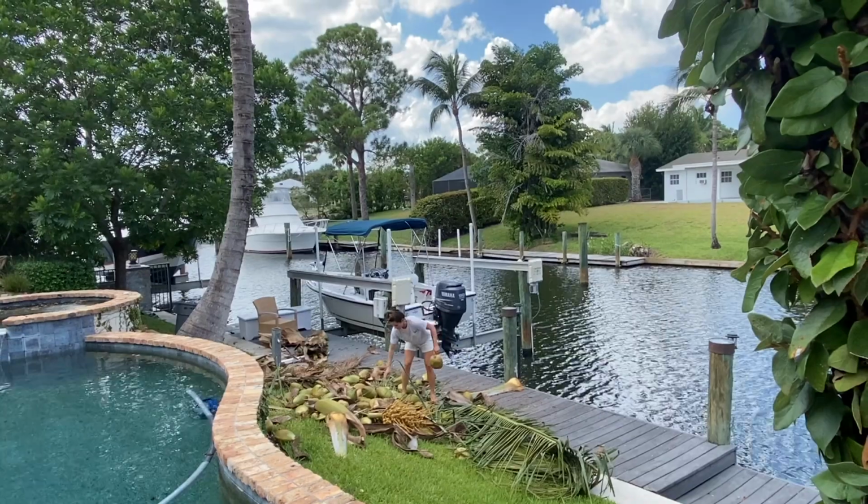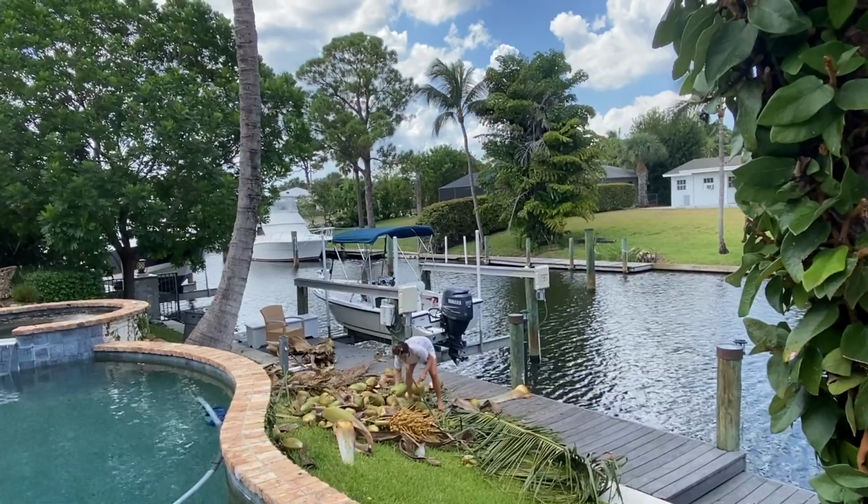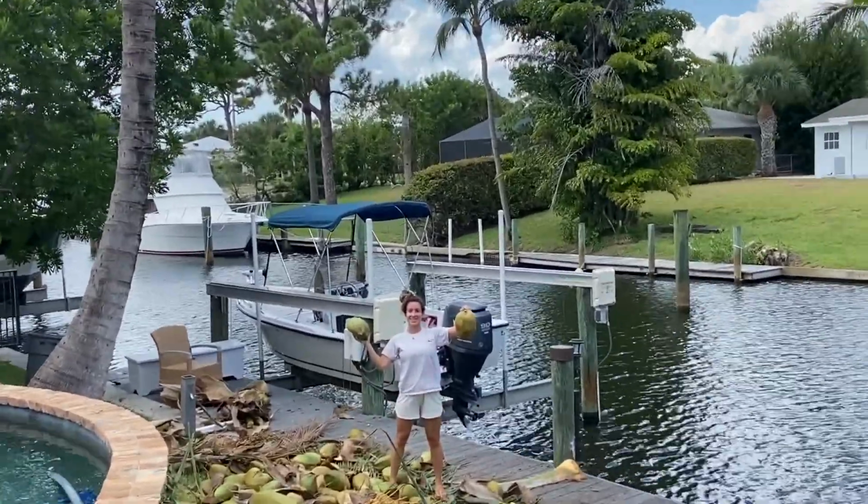My parents have this beautiful coconut palm behind their house that we grew from an actual coconut. So we've known that tree its whole life. And we get these beautiful bunches of coconuts off it every year now. And last year I did a bunch of coconut milk, coconut opening videos. I'll put them right there if you want to check them out.